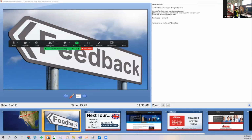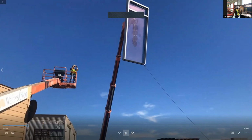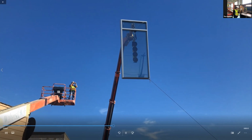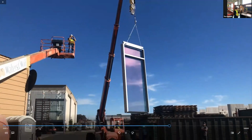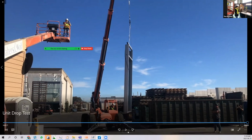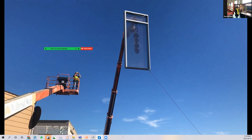So I'll kind of narrate it for you here as it comes up. We use glorified suction cups to lift these units into place, and they do have the possibility of failing. So what we've developed is a restraint system to keep that unit from falling to the ground and hurting somebody should that primary lift fail. You can see that unit, we had a simulated failure here. We turned the suction cups off to simulate that failure, and then that restraint system kicks in.